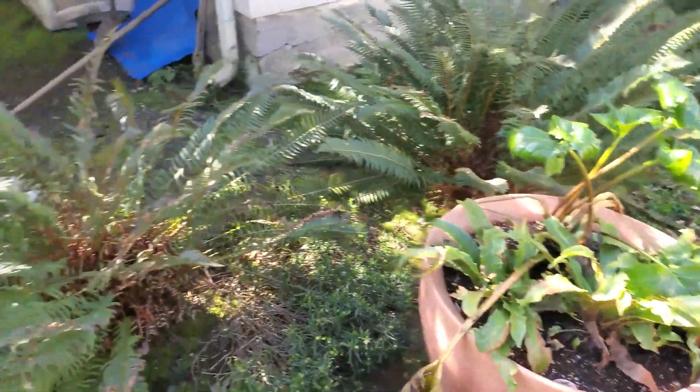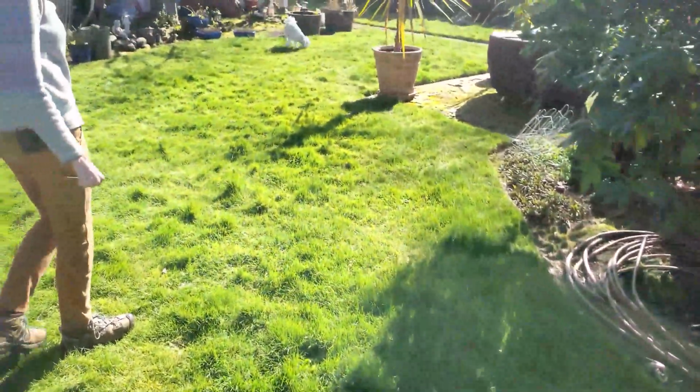Okay, so let's go look at our dracaenas that were at the front of the house. Let's see how they're doing.